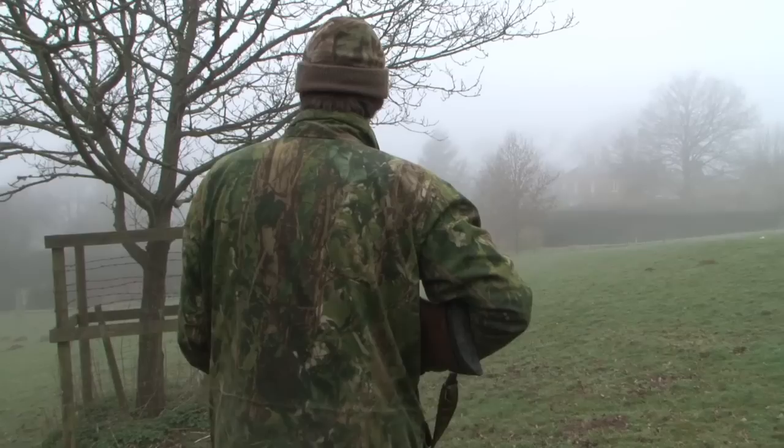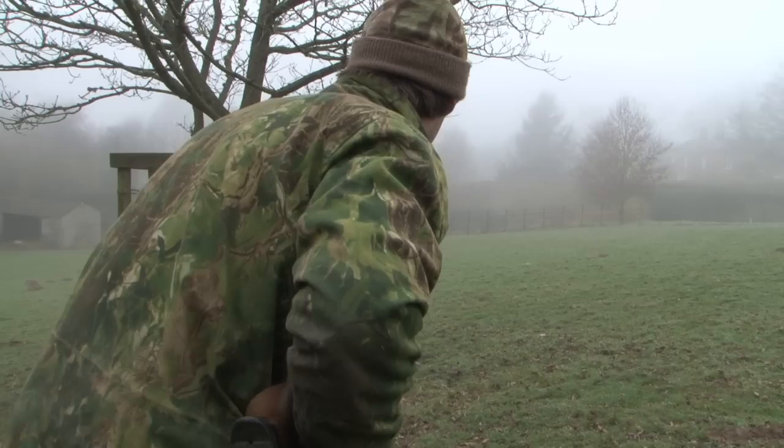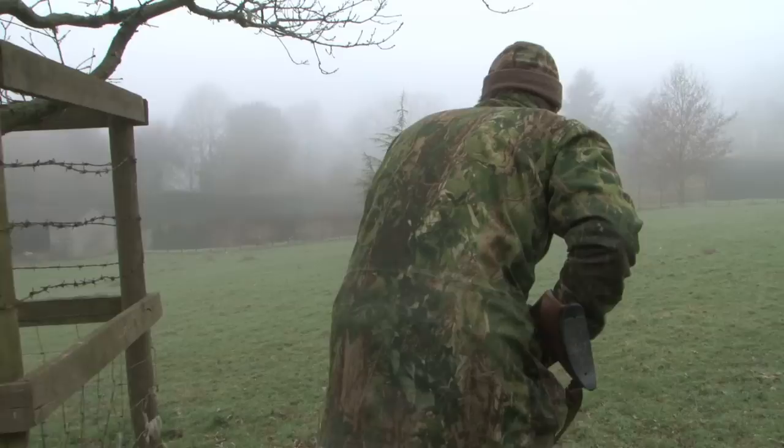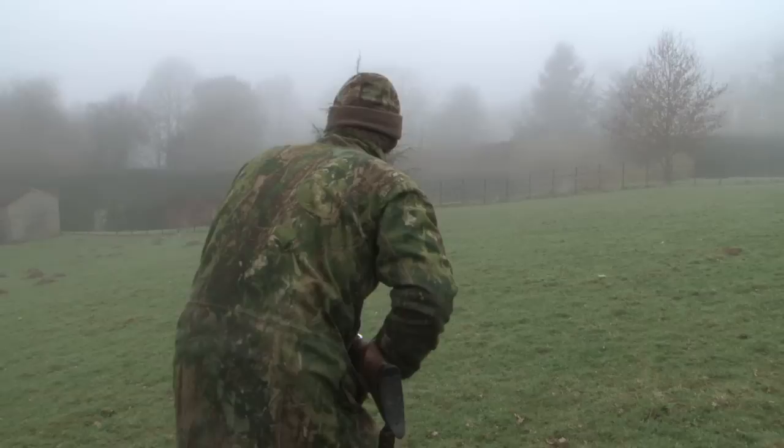Here we go. Eventually, I clock the first coney of the day. It stood just behind the fence you can see coming into view now. It stays put as I stalk in, but with little cover, I don't want to get any closer than absolutely necessary. So a nice, steady shot from the prone is in order.